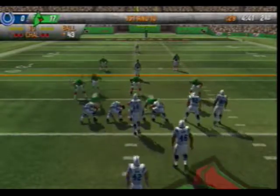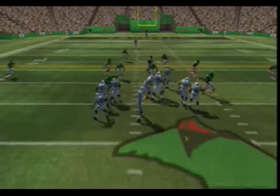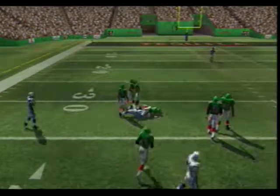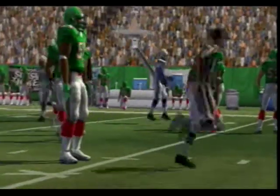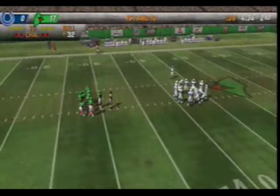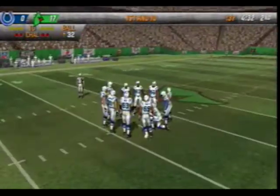Throw away. Left. The home team come out in a nickel pack with the pass to the wide receiver, and they pick up a second consecutive first down. Well, when you start to establish something, you want to keep it going until the defense finds a way to stop you.